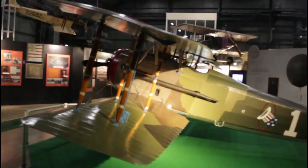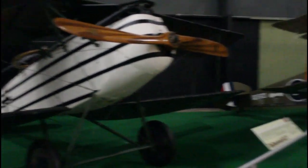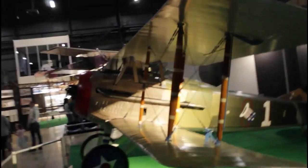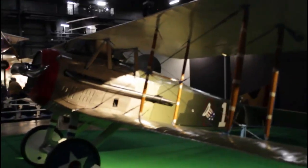Alright guys, here we have a couple of World War I biplanes. You got a Halberstadt right here. Won't remember the exact name, even though it says it right there. And then over here, you have a SPAD 13, and you'll recognize it if you're into fighter pilots, who was most famously flown by Eddie Rickenbacker.